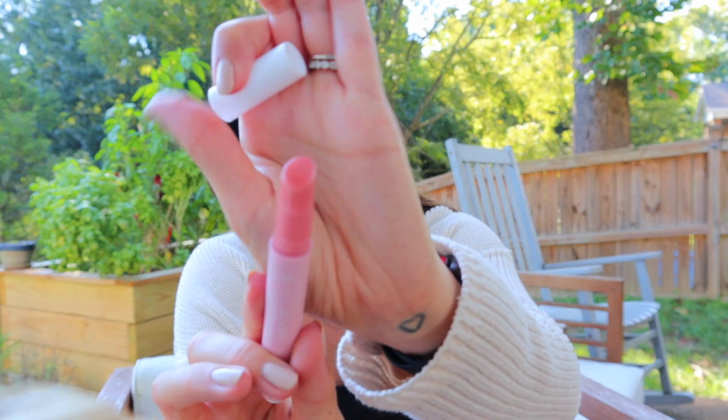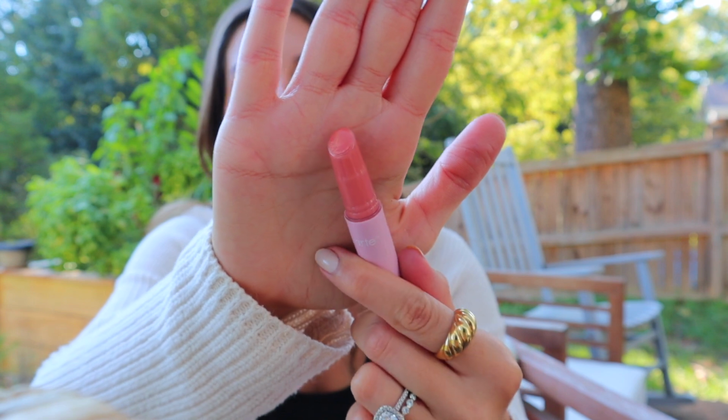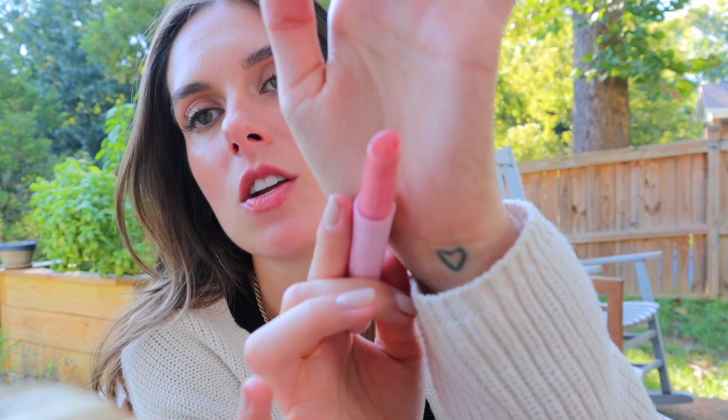This is the Tarte Maracuja Juicy Lip, and I know that in another favorites video I talked about the Sugar Rush lip balm, and they are very similar but a little bit different. This has a smaller tip, so it's going to be easier for you to apply. It's actually what I'm wearing today, and this is in the shade Grapefruit. It's a little bit thinner and not quite as balmy. I mean, it's still considered a balm to me, but it's just a little bit different.